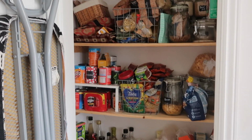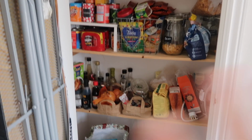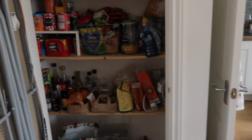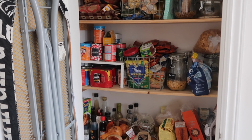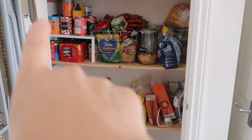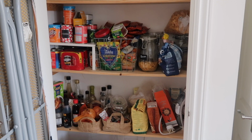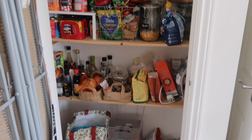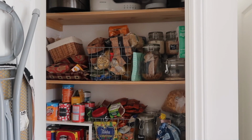Right, next job, kitchen. Okay, I think I'm going to tackle this with exactly the same plan. So I'm going to take everything out. I'm going to put it all here onto the table, and then I'm going to sort out what needs throwing away and reorganise it. I haven't bought any more organisation than what's already there. I'm a bit concerned that this shelf looks like it's sagging a little, so I'm going to reorganise it and spread out the weight a little bit. Yeah, chuck away anything that's out of date and just make it all look neat and tidy again so we can see what we've got.